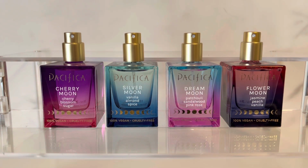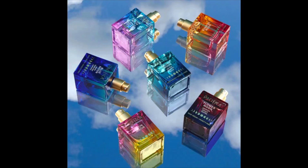So if you're not familiar with Pacifica, it's an affordable makeup, nail polish, and fragrance brand that's available at Target, and they also sell online at their own website. And they released a fragrance collection called Moon Moods in 2021, and I picked up 4 of them.